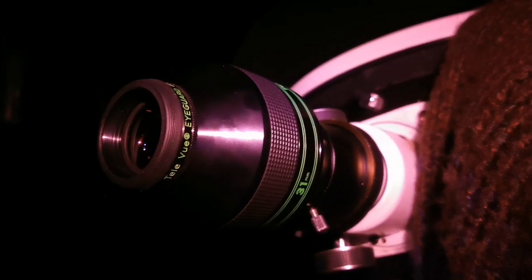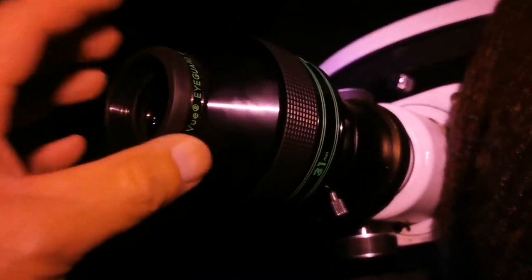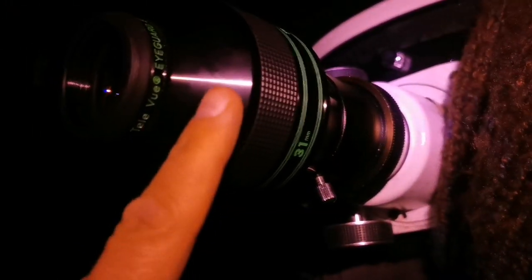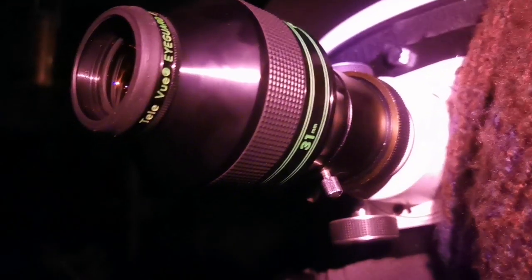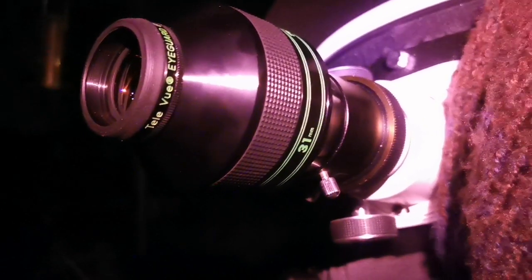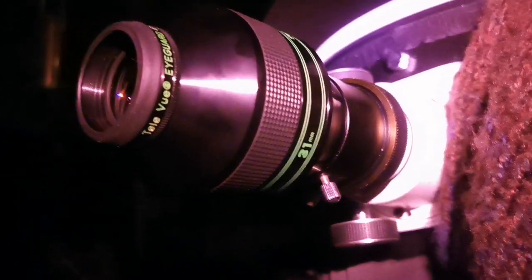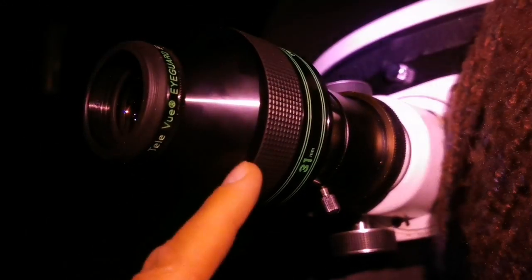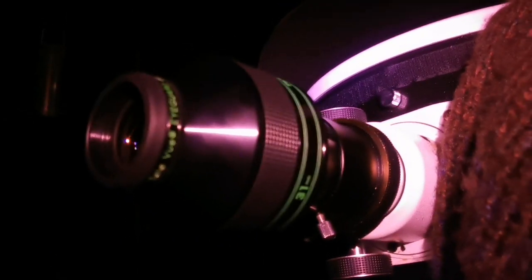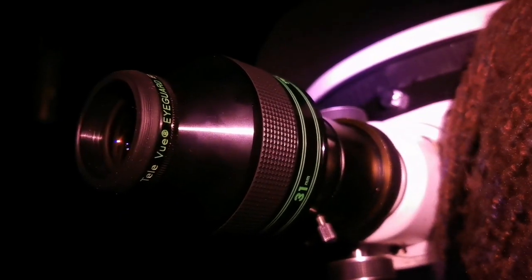Back to Nagler 31 on the double cluster. I must say that for color rendition and loyalty to the color, this eyepiece is really good because it shows me several red stars. Actually, I couldn't recognize any color in the other ones other than white or blue, probably white mostly. And in this one, I can see some redness in some of the stars in this cluster, so that's really good. This is one of the best eyepieces. Let me go on the Pleiades.